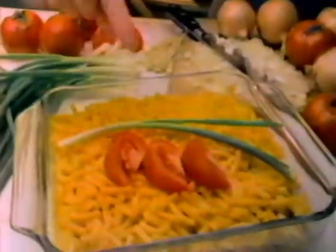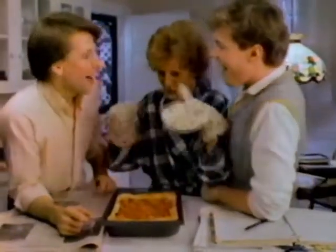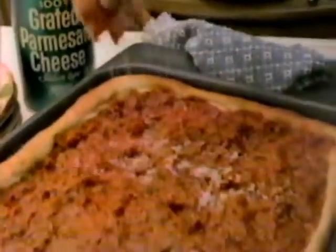Bake and garnish. There's nothing the kids like more than homemade Chicago deep dish pizza. Kraft 100% grated Parmesan cheese adds genuine Italian taste. Stir into a savory sausage and tomato sauce. Top the crust with layers of Kraft mozzarella and the sauce, then bake.